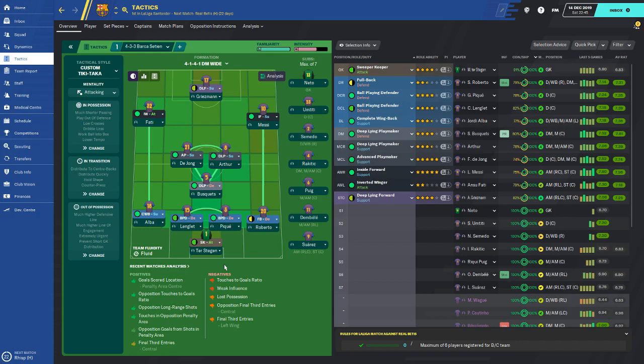So, as you can see, we're with Barcelona today. This is Kike Setien's tactic. Now, I found this one an interesting one to pick, mainly because there isn't a lot of data to look at. There's not a lot of analysis out there. There's not a lot of game data. There's not a lot of footage.